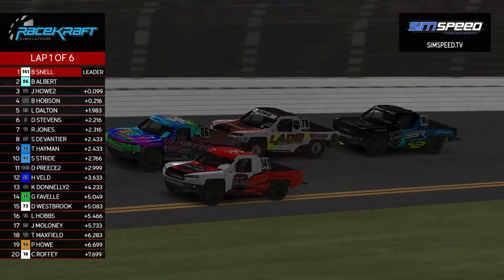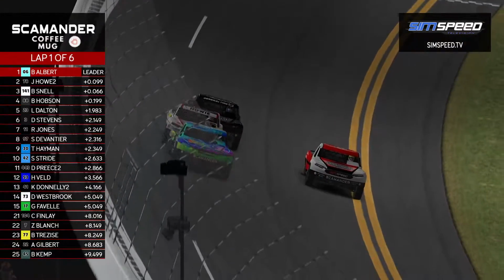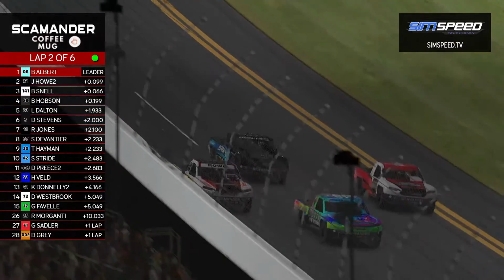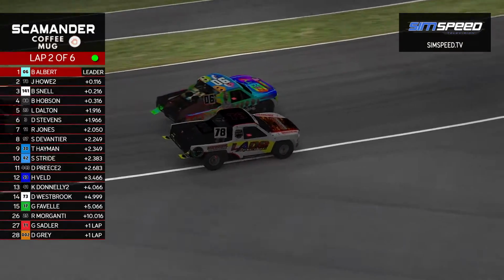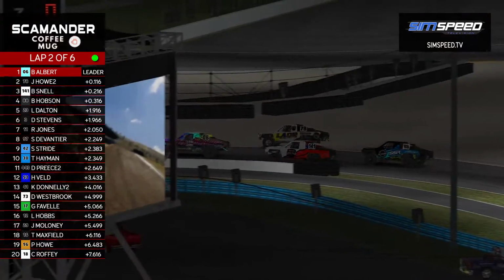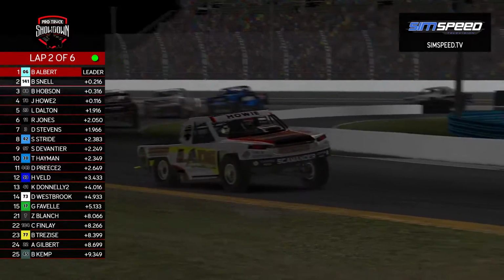The three of them on the high side, all line astern, and Snell is probably going to go back to fourth here by turn one. Justin Howe almost getting up into the wall there. Slight tap from Hobbo behind and tries around the outside of turn one on Bo Albert, but just runs off the circuit onto the concrete that has less grip and back into fourth place.